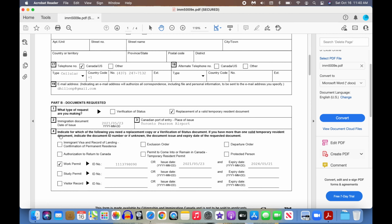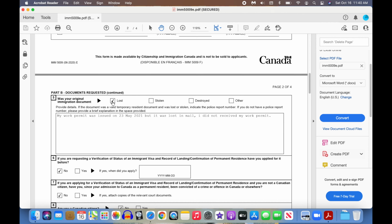And then over here they are asking for which document we are applying for. It's gonna be work permit, the ID number, the date of issue and expiry date of the work permit. And then scroll down, was your original immigration document lost, stolen, destroyed, other. I've chosen lost. Give the details, what happened, why didn't you receive it. We have to fill that over here.